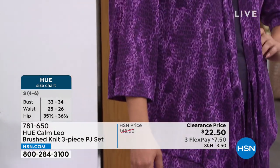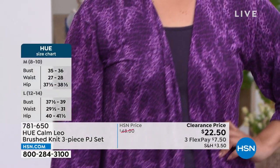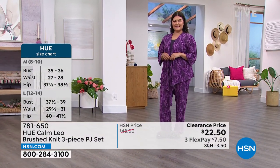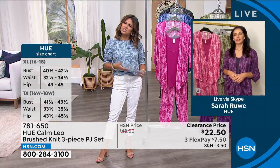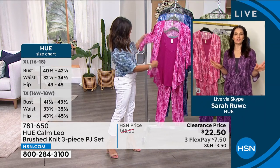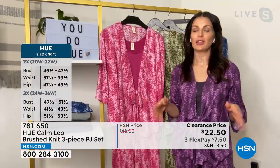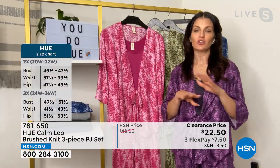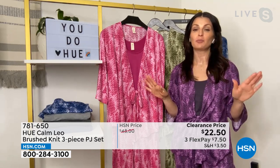If she took that pant off and put on a jean, she'd still be fantastic, ready to go. She could wear that out, no problem. You wouldn't look at her, I guess, Sarah, and say, are those pajamas? You really wouldn't. No, not at all. Absolutely. You can just switch the pants out, wear the pajama pants around the house. Just wear this again with white jeans. It looks so chic and the colors pop so much.